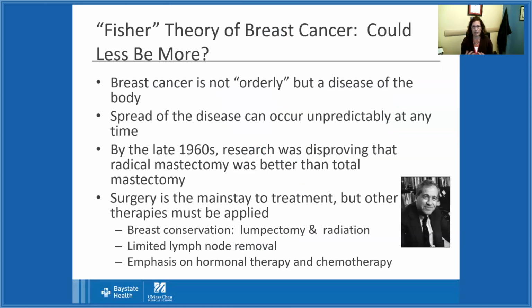And really he thought that maybe less could be more. Breast cancer is not the orderly disease that William Halsted thought it was, meaning it doesn't always go breast to lymph nodes and then everywhere else, but the cells can escape. And then therefore, at the time of diagnosis, could it actually be considered a systemic disease? And really, this brought to mind that breast cancer treatment should be what we call multidisciplinary or multimodality, that we need to always rely on all the ways we have to treat breast cancer, not just the breast, but the whole body.